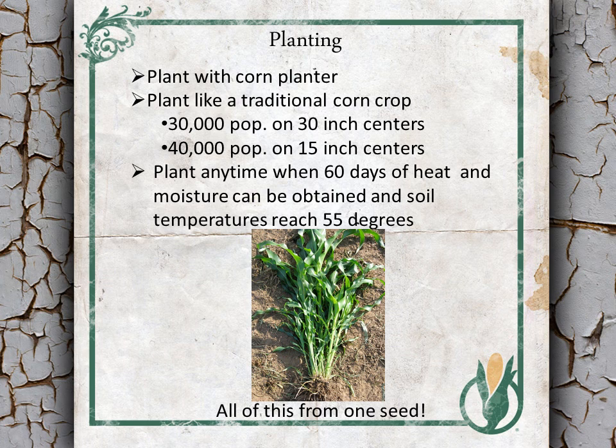MasterGraze is a corn crop, and it should be planted like a traditional corn crop. Seeds need to be planted 2 inches deep, and for optimum results, MasterGraze should be planted with a corn planter. Grain drills have a tendency to crack seeds, so if planting with a grain drill, foam cups should be used. It is important to make certain that seeds are not being damaged.